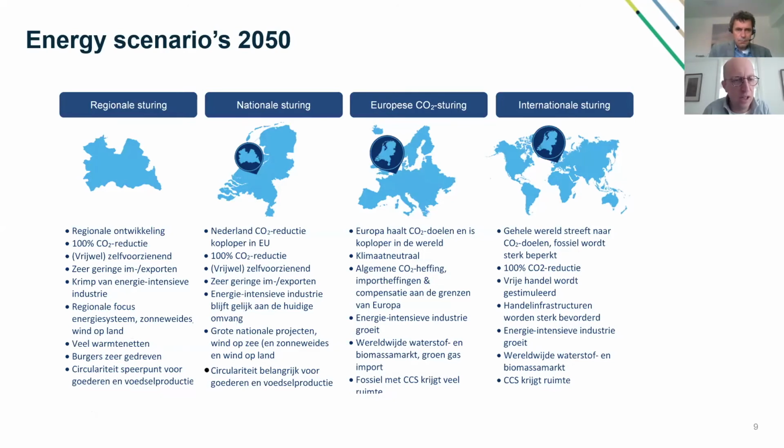So one is the scenarios, the left-hand side is where we do regional control. So the regions in the Netherlands are able to define their own energy strategy. So a lot of the incentives are related to local incentives. Number two is national influence. So we decide as a member state for ourselves how we deal and organize our energy system. Then there is a scenario related to European influence, mainly around CO2. And one is that there is control and a lot of traffic ongoing on the international market.